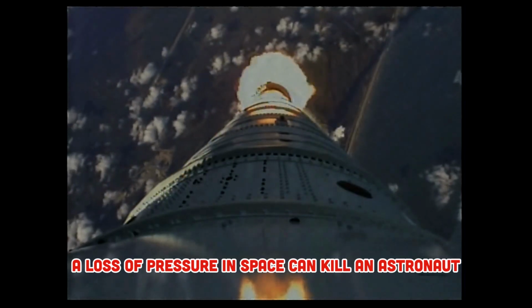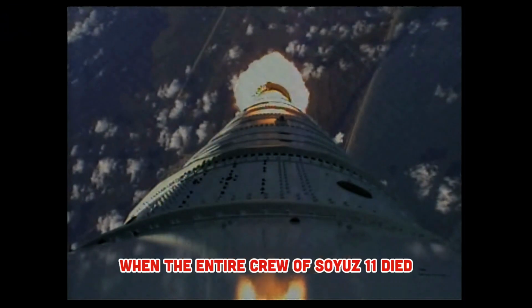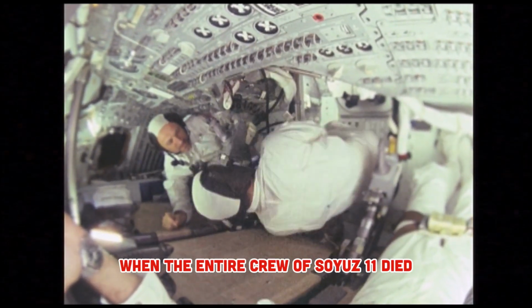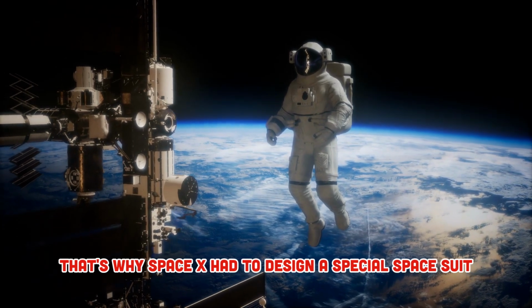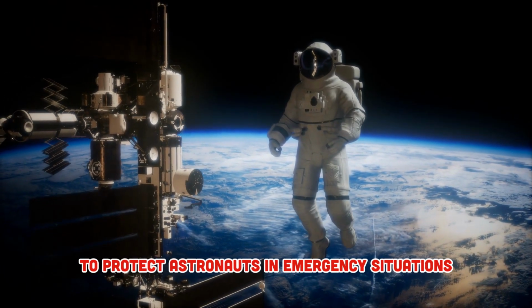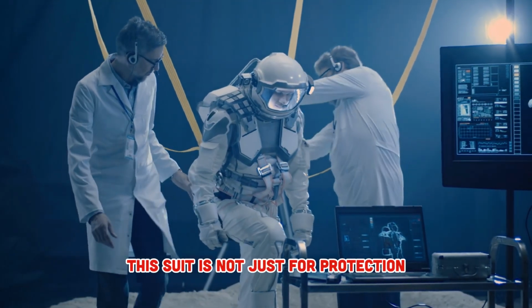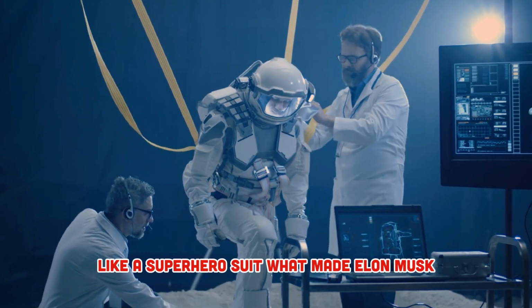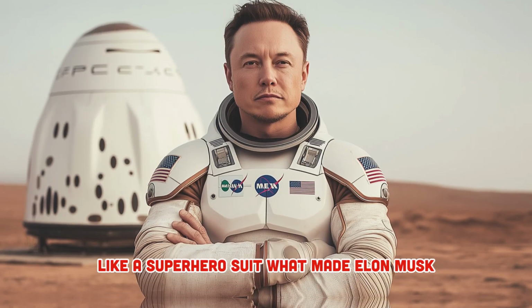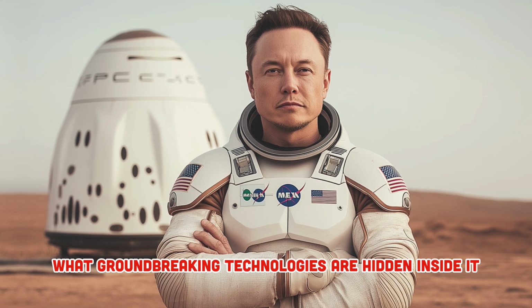A loss of pressure in space can kill an astronaut instantly. This happened in 1971 when the entire crew of Soyuz 11 died due to a loss of pressure in the capsule. That's why SpaceX had to design a special spacesuit to protect astronauts in emergency situations. But the interesting thing is, this suit is not just for protection, it was also developed with a fashion style like a superhero suit. What made Elon Musk determined to create this iconic suit? What groundbreaking technologies are hidden inside it?